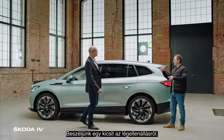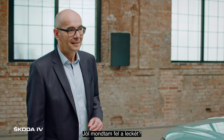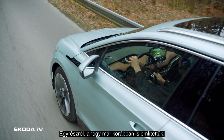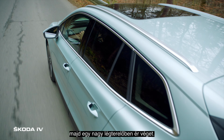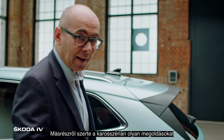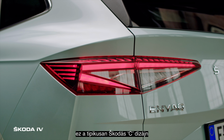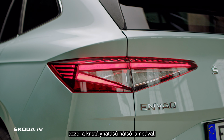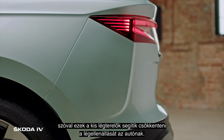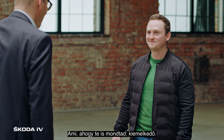And speaking of aerodynamics, I think I'm right in saying that this has got a drag coefficient of 0.26. I've done my homework. Yeah, overall you can see it, as we said before, it has a very sloping roofline on the one hand, also a very long spoiler on the back. And of course, we incorporated as well a lot of air breaks around the car. Have a look here on the rear lamps with the ŠKODA typical C design and crystal elements. With the sharp breaks on the sides, we continue in the bumper side, and this air cut lowers the resistance of the car, which is outstanding, as you said.